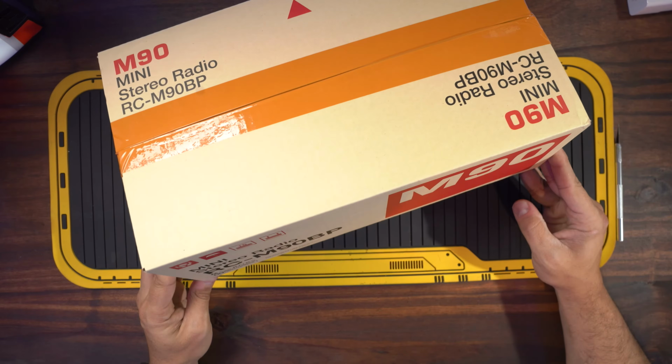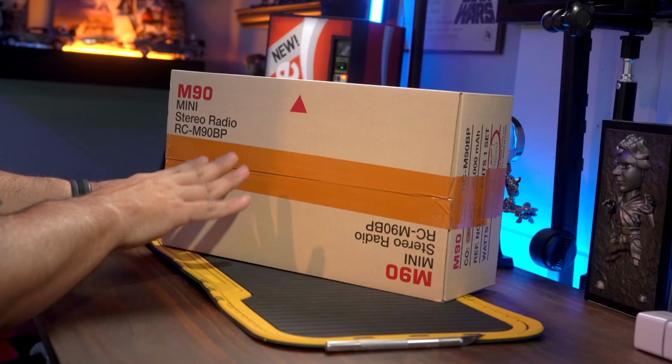Now, you can actually see here the box. They actually replicated the box too. Like, they didn't even have to go this far. Now, all right, let's get into this thing.